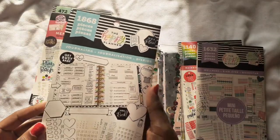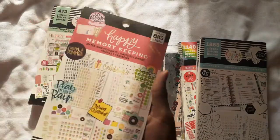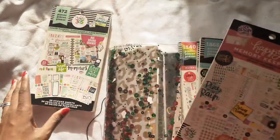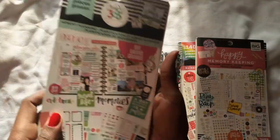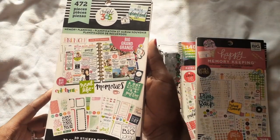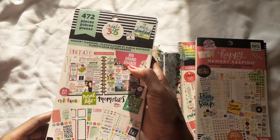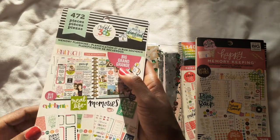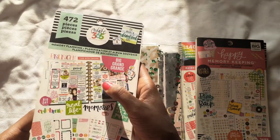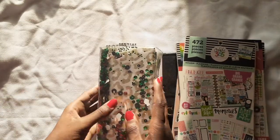The journaling sticker book. Another planner babe actually gave me that one. I have the memory keeping one. This is the memory keeping dates and holidays, and then this is the memory planning. I don't know if it has a certain name, but this is the big one, because I thought I was going to be memory planning and the big happy planner, but yeah, for 2 years now that hasn't worked out. So anywho, those are the sticker books that I have.